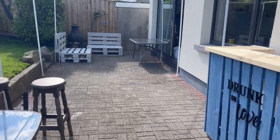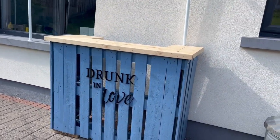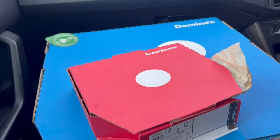Day two prep is underway. Look at the sign on the bar. It's gorge. Skinny little dominoes for two skinny malinkies.